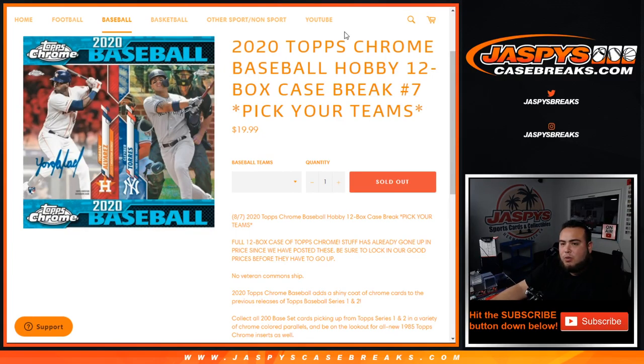Just filled up the 2020 Topps Chrome Baseball Hobby 12-box case break. Pick your team number 7, straight up. Just remember, no veteran common ship, but this is a 12-box case and a solid price point for what we have it at. So there you go.